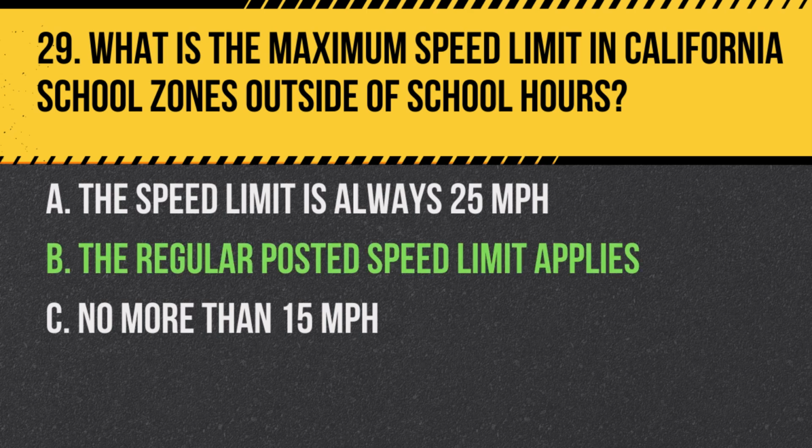Answer: B. The regular posted speed limit applies. Outside of school hours, the usual speed limit for the area is in effect unless otherwise indicated.